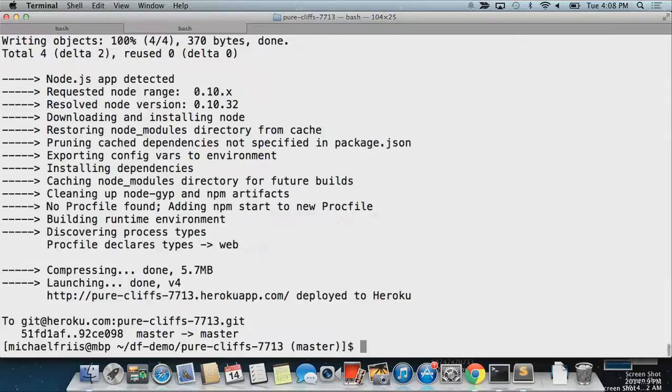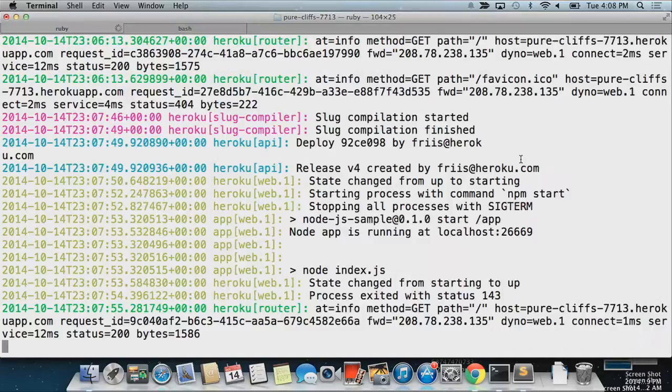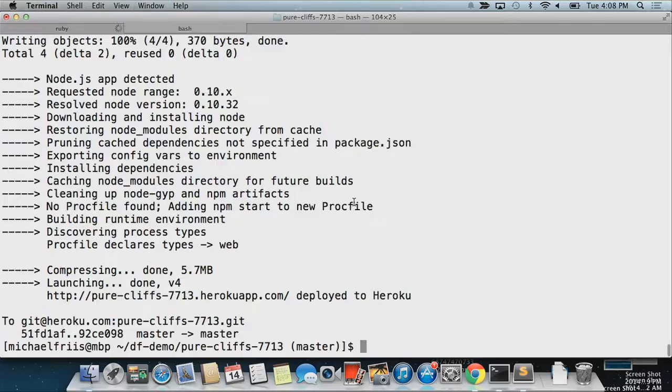I don't know if you can see, I have two terminal windows going on. I'm going to switch back and forth between them just to show some stuff. I'm going to tail the logs. All the actions that happen to an app get fed into a log stream. This is tailing the log, where you can see what's going on. If I reload this page a couple of times, then requests show up in the log.